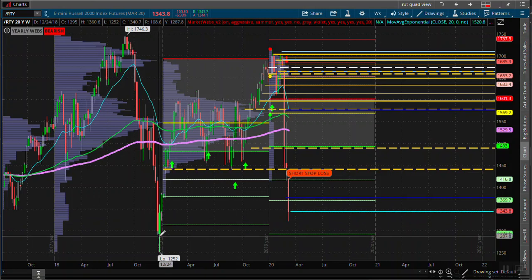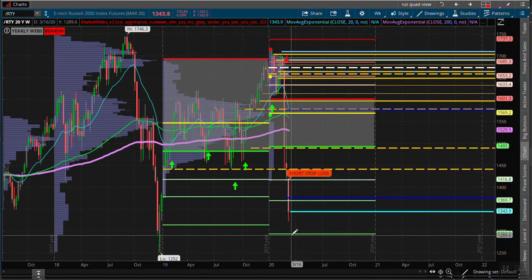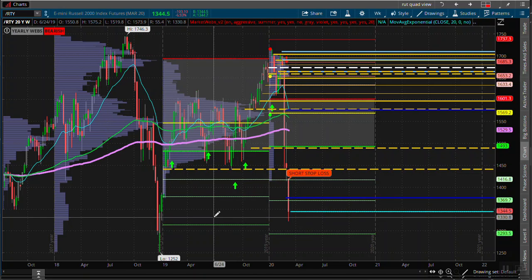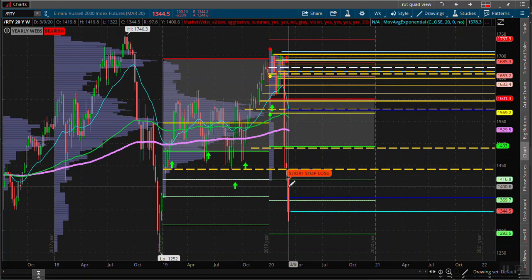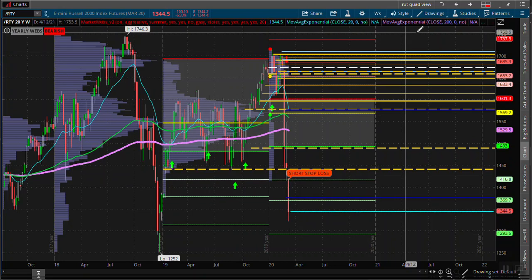I don't think that's the bottom. We had this prior swing bottom, and I think that's where Russell's headed here. So of the three indices, the S&Ps look healthier for what could have been a bounce play, but the Qs and the Russell seem to have a lot more damage in their chart patterns, in my opinion.